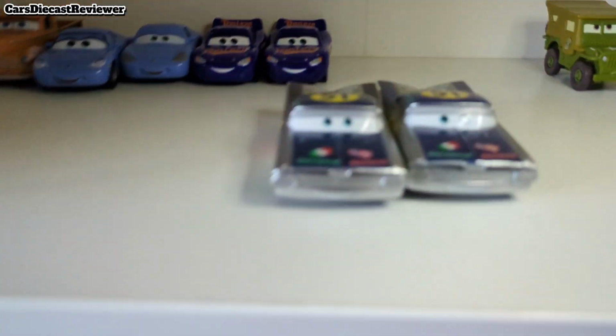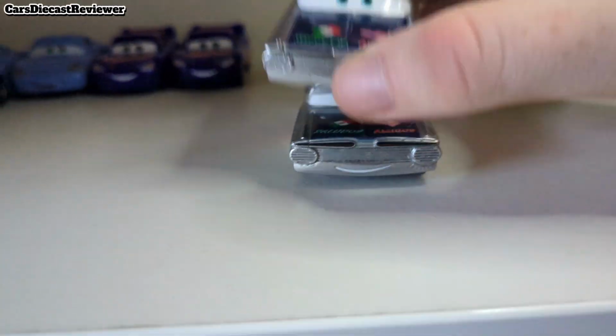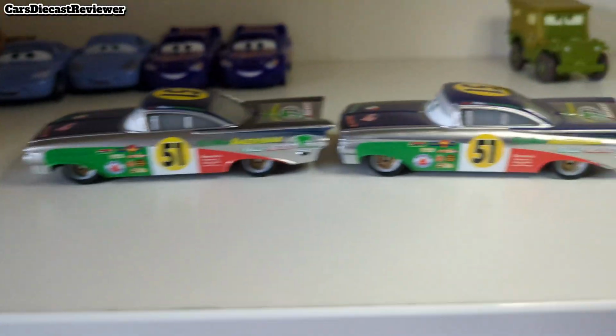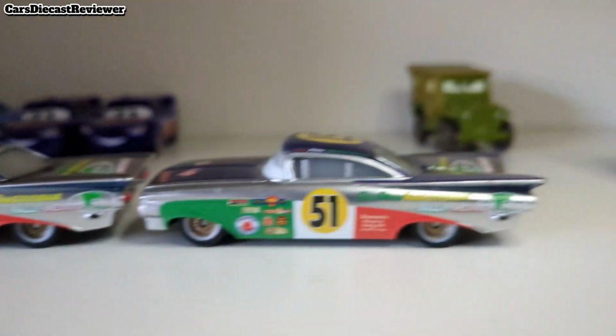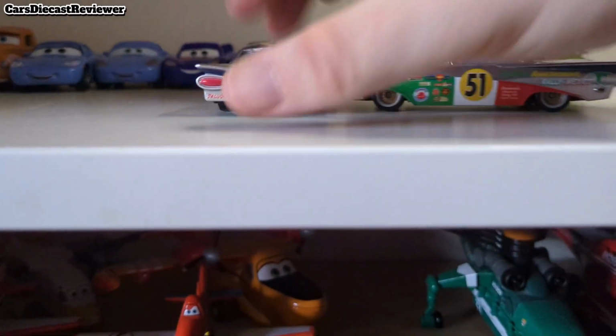Now going over to Saldos Amigos Ramon, which we can see here. The one on the left, again, is from the multi-pack. There is really not many differences. Yeah, I can't see any differences, to be honest with you guys. Just taking a close look at them far apart.